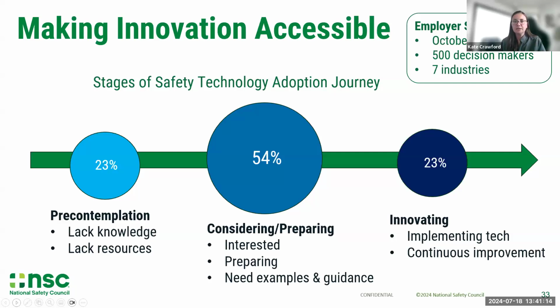So pre-contemplation, people, they're not thinking seriously about changing. They're not interested in implementing technology now. Maybe it's just not on their radar, haven't thought about it. I think we saw, again, maybe some similar numbers in the polls. We have people in here who aren't using tech, maybe just aren't thinking about it right now. Some of the barriers that we see there is a lack of knowledge or resources. They're just not ready to do it, maybe need more information.